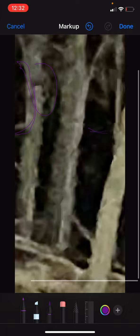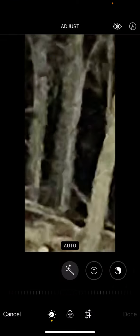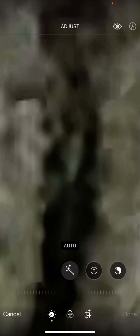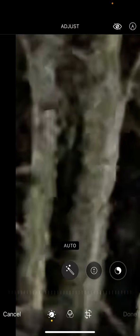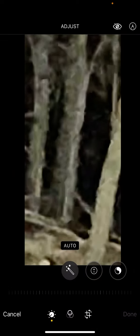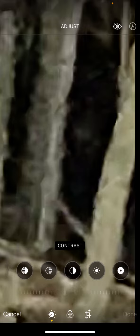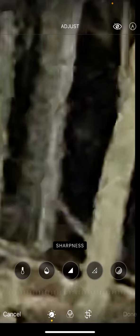Okay. And then over here, you can see this one here looking through the tree branches there. And then there's a little one right there. Small family is what it is. Okay, so I'm going to go try to do some enhancements here.